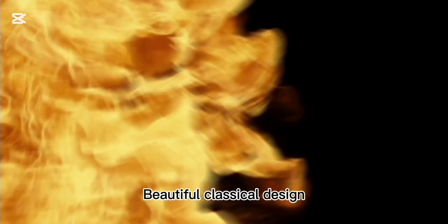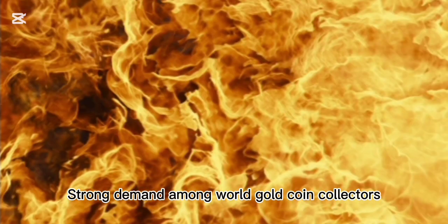Why this coin is special. Historic Argentine gold coin. High gold content. Beautiful classical design. Strong demand among world gold collectors.